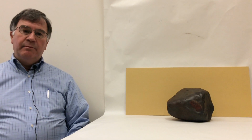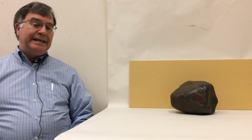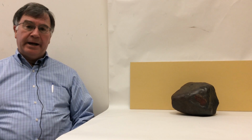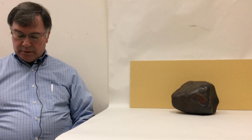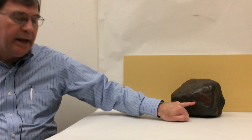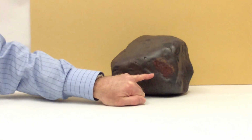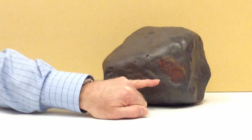Now at that time, Professor Engelhardt of Syracuse University examined the makeup of the meteorite, and he discovered that it was composed mostly of iron, some nickel, and cobalt. There's also a very interesting spot of red right in the front of the meteorite. You can see it right there. That's jasper, which is a form of quartz.